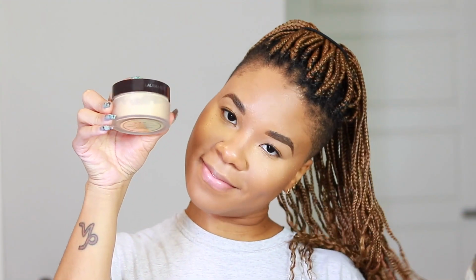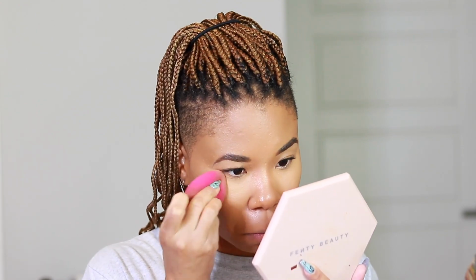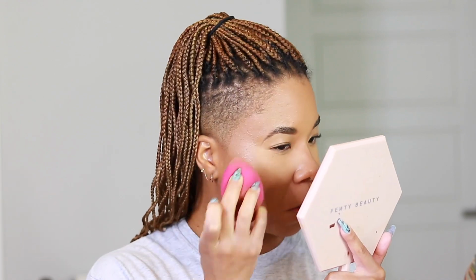To set, we're going in with Laura Translucent in the shade Honey. And I'm just blending out any creases before we go in and press that powder all the way in, girl. I'm not doing any baking today. I didn't grab the Makeup Forever powder. Not too much, just the Laura, and it served up a look, period.